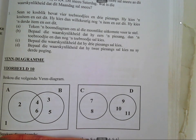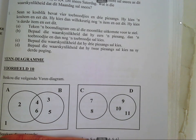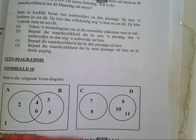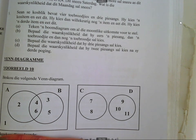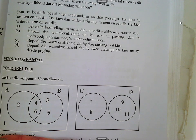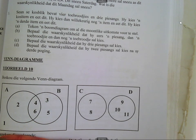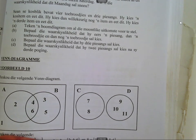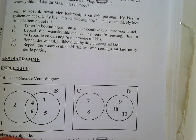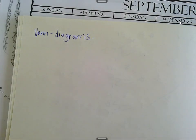If I say and, it must be true for both. C and D. 0. There's no numbers in C and D. What's the probability of getting C or D? 5/5. Right, are you getting the hang of it? Okay. So you must always remember and it must be true for both, or or just either one of the two. Then it's good. Okay. We're going to draw a Venn diagram.